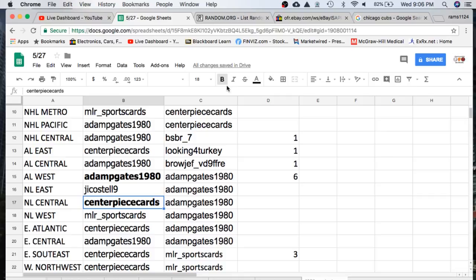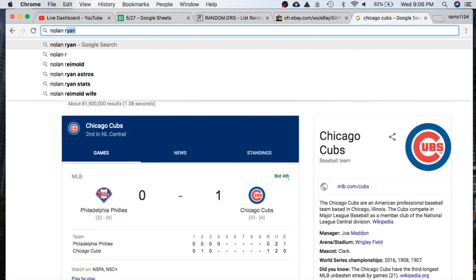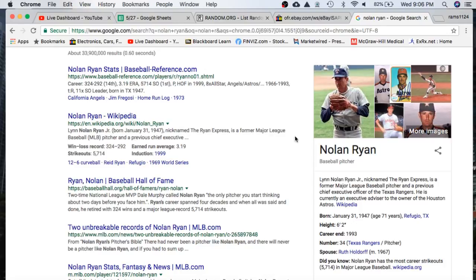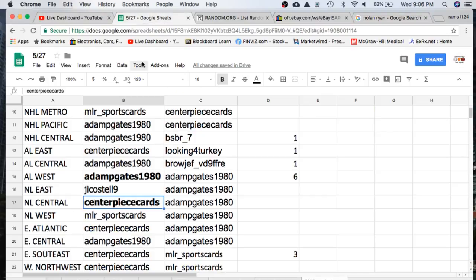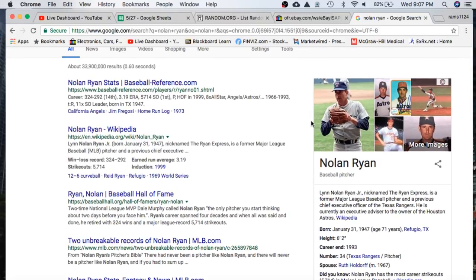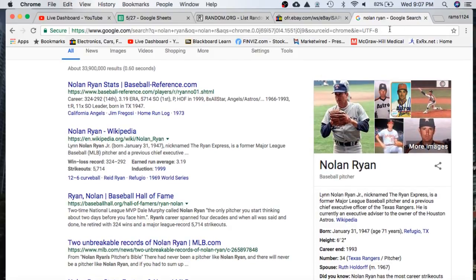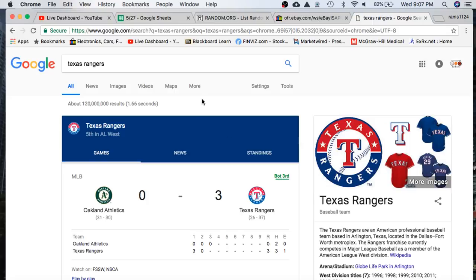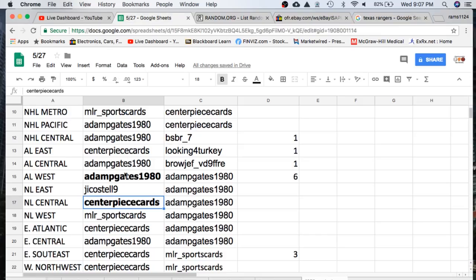Let me see here. Yep, that'll go to the Rangers as well. There's no logo on it. Nolan Ryan. Pretty nice, guys. Two autos in this one. That'll be the Houston Astros. Houston Astros as well. Or not Houston Astros. Houston Texans. Texas Rangers. Isn't that the Texas Rangers? Oh. Texas Rangers. AL West. So that'll go to Adam as well.